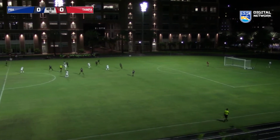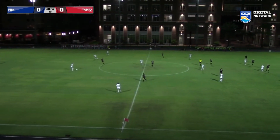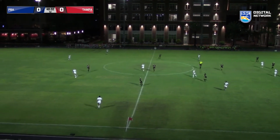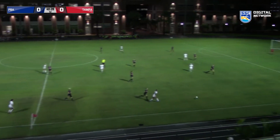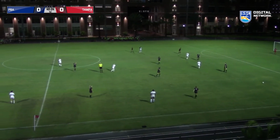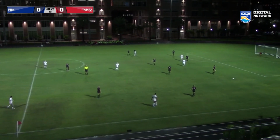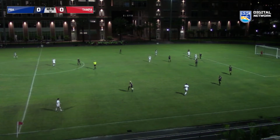This one played back, Palm Beach holding on to it, it's going to go all the way back. We can give you a quick update: men's soccer against Palm Beach on the road, they currently lead 1-0. And they're going to say a foul on that play. And Spartans will now be conceding a potential opportunity here at the free kick.